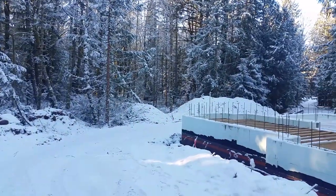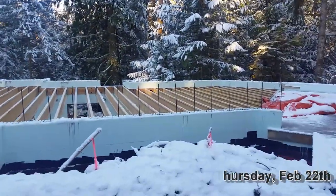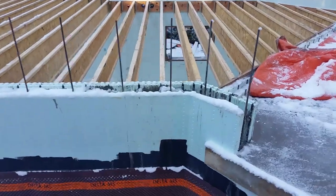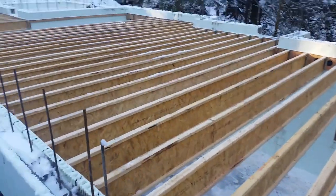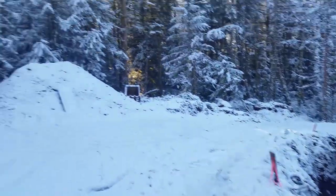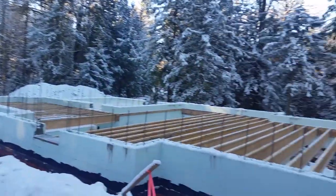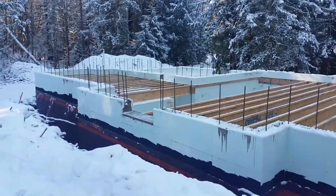Well, it's a beautiful Thursday morning in February, but it's a little bit cold. We're planning on pouring concrete this morning for our slab down below in the basement there, and we're actually going to go for it. The temperature is supposed to warm up this afternoon to 5 degrees above freezing, so we're going to gamble on it and go.